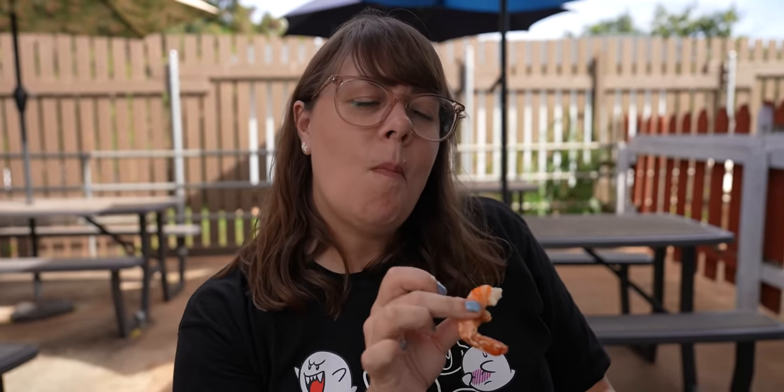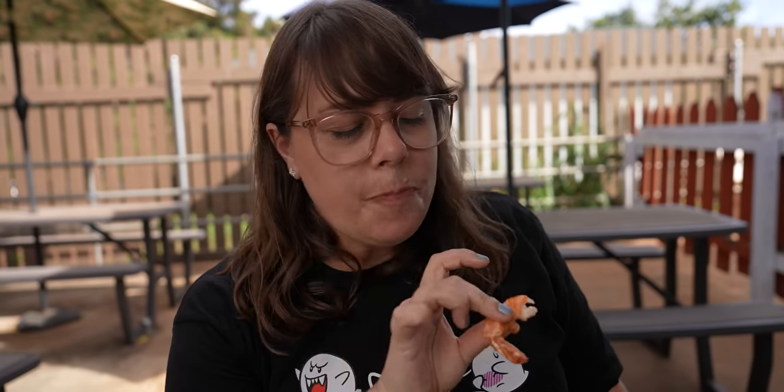Say it. I don't necessarily think it's bad, but just comparing the two, 100% better across the street. Really? 100% better. Okay. It's overcooked. Is that what it is? Yep. It's overcooked. It's a little tougher.